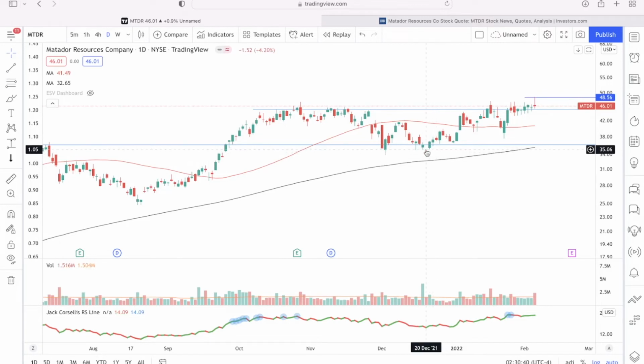The second positive sign in this constructive base pattern is that over here at the right side of the base, not only are prices close to the high of the base, prices have also started to tighten up over here. And this tells us that at the high of the base over here, there is not a lot of selling left. And that is a good thing, because if prices break out from the base over here, there is unlikely to be a lot of selling pressure, and then prices are more likely to move up on the breakout.